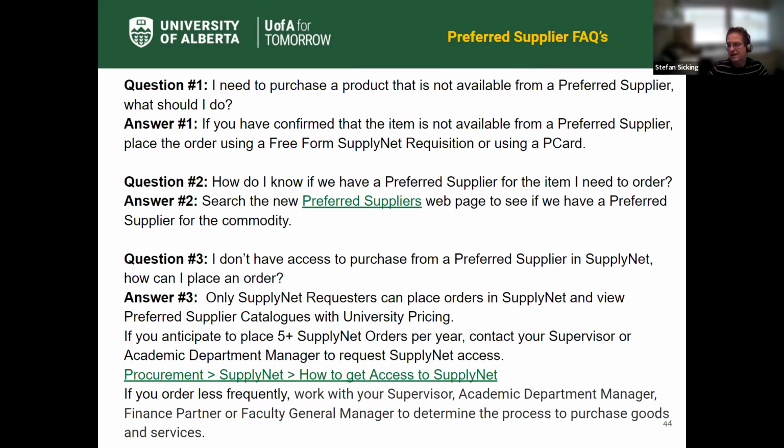But first, you should check to see if the item is available from a preferred supplier. How do I know if we have a preferred supplier for the item I need to order? Again, we're recommending you use the improved preferred supplier web pages that we've created to see if we have a preferred supplier for the commodity you're looking for.